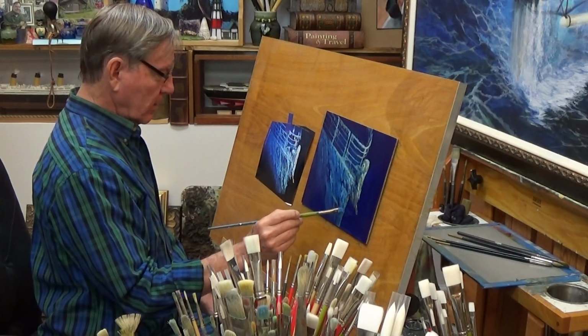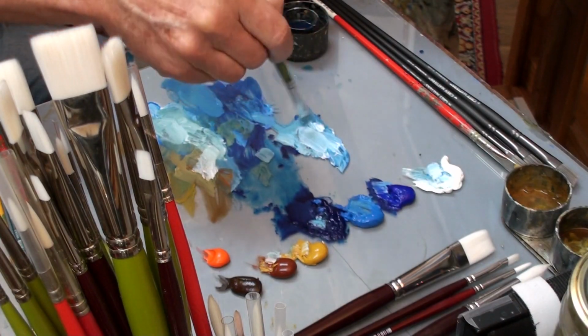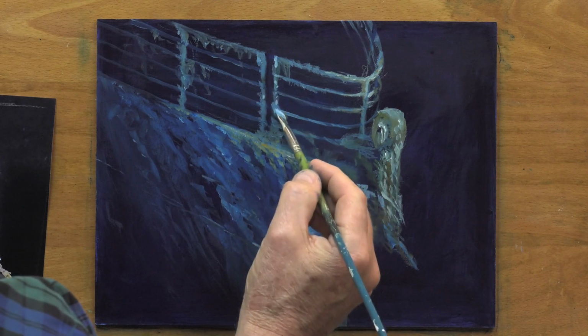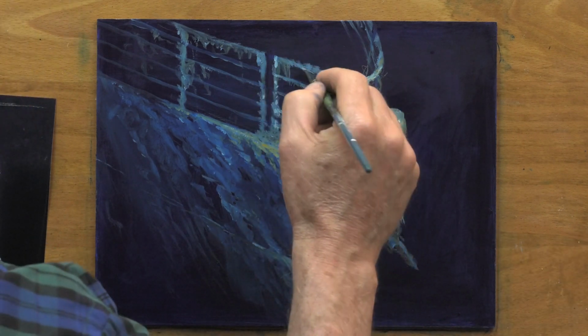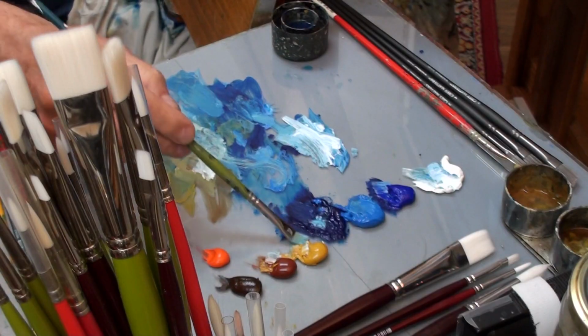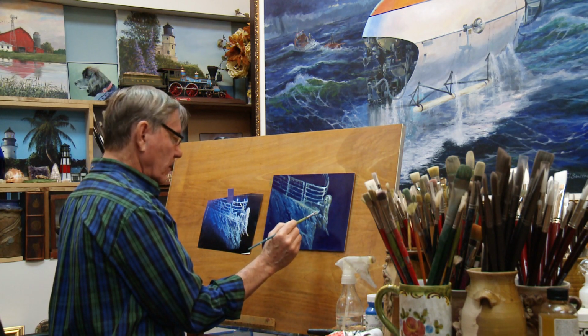This seems to be a little bit too dark. I'll take some white again. Mix it with some of this blue. We'll put the last few accents on here. Just some highlights, just to bring the attention back up into this area as much as I can. Well, I think I'm just about finished with this.